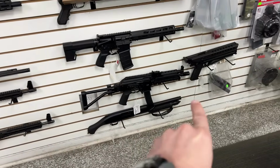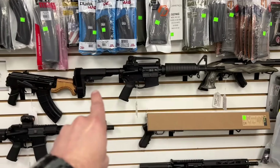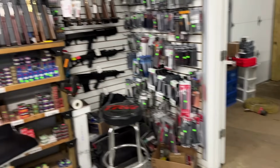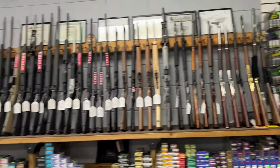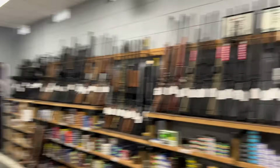They've got an AKV down there that looks pretty neat with an interesting stabilizer off the back, as well as another ARP right there and an AKP. Pretty cool uppers right there, and a few other interesting lever guns. I always like to take a look at the Henrys and lever actions that they have. I know Brett is a big fan of those. He's been looking for one for the right price for a little while now.